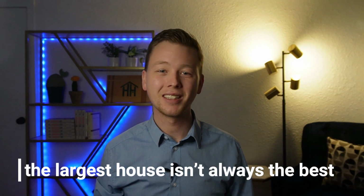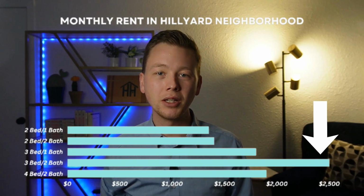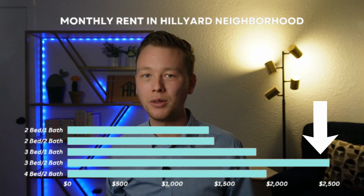And even with all that said, the next thing to remember is that the largest house isn't always the best. And just to clarify, I'm not talking about homes that are 4,000 square feet, but large meaning like a 4-bed, 2-bath, maybe 2,500 square feet on the high end. Taking a look back at the data, in some neighborhoods, smaller homes are demanding more rent than larger homes. For example, a 3-bed, 2-bath in Hilliard actually gets more rent than a 4-bed, 2-bath in Hilliard.